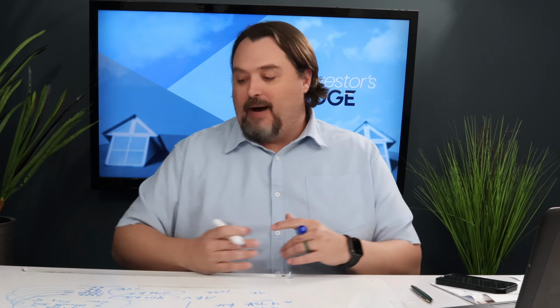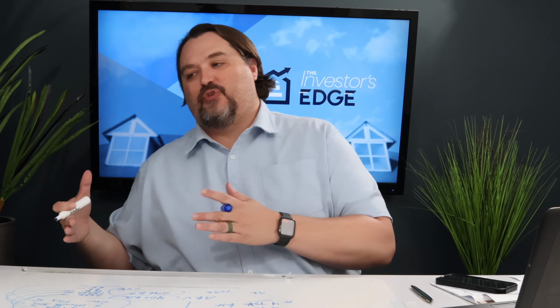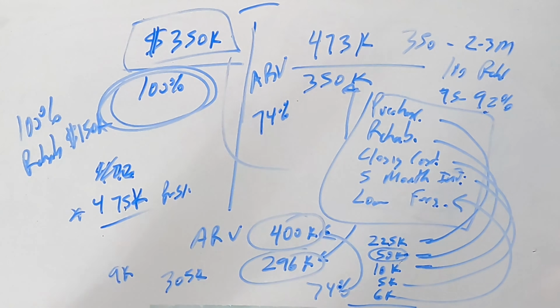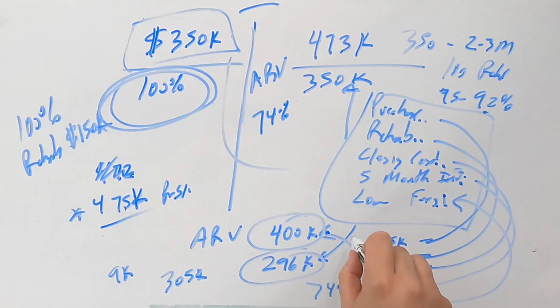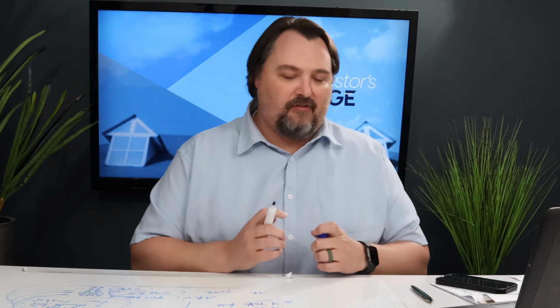However, you could come up with some additional cash if you wanted to, or it makes sense for you to look at doing a different loan product where it's not the 100% financing, where you're coming up with some of the money. You also need to realize for that 100% financing, the purchase, the rehab, the closing costs, the 5 months, and the loan fees have to be no more than 74% of that after repaired value.